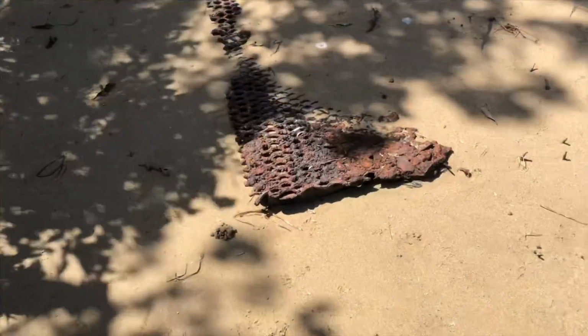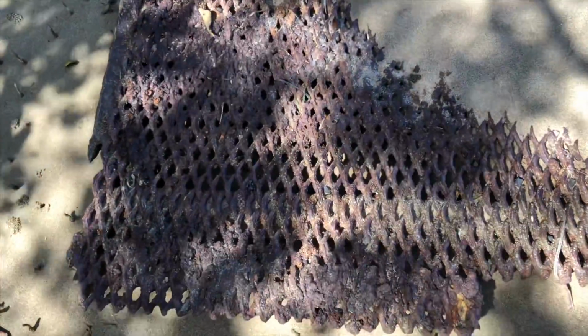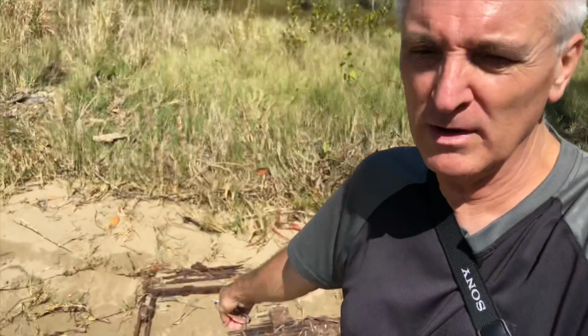This was visible, and at the time I thought I was in the wrong area. But I thought, well, maybe this was a piece of the Koopa that got floated downstream, and I've since gone back and researched the history of the Koopa and discovered I was actually in the right spot. And I'm looking around me now, there's bits of metal on the floor here, and if I look straight in front of me, you see the remains of the hull of a ship.